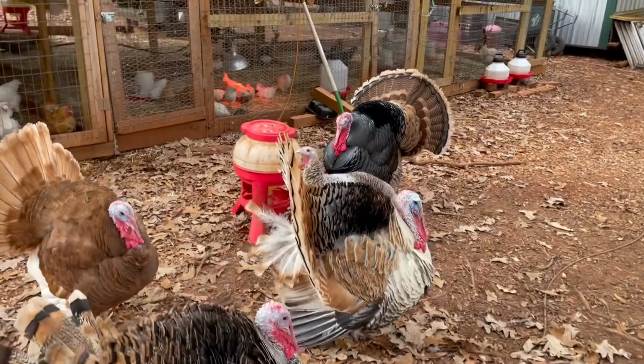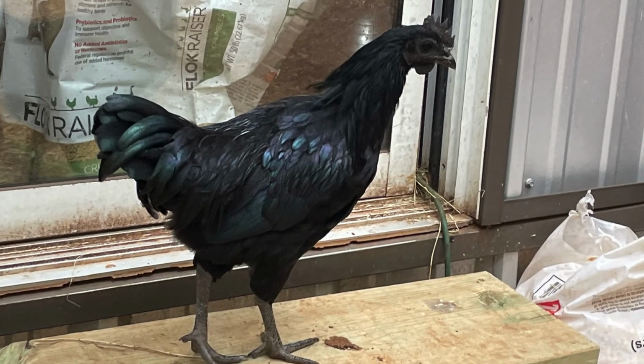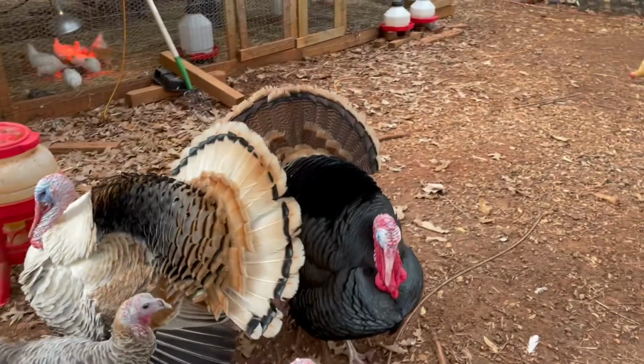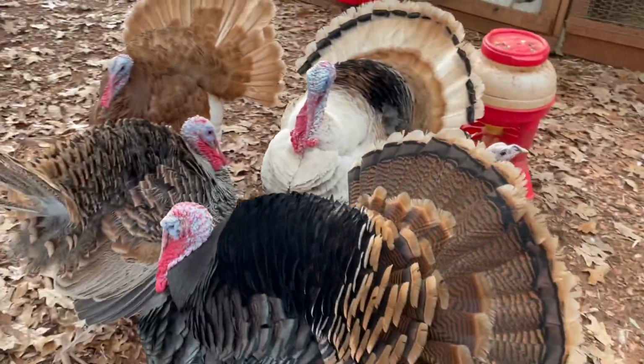So what else did we try? We tried the Ayam Cemanis. These are game birds, all black, from Indonesia. They're very pretty as well. The roosters can have some extremely nice colors, green colors in the back with their feathers, so extremely pretty.